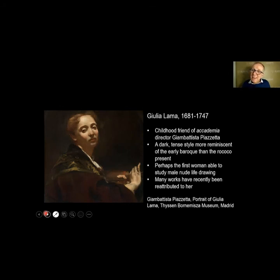She's famous in art history as perhaps being the first woman to study a male nude life drawing, and such is the lot of female artists and talented female artists. Of course, in the course of history, many works by her were attributed to other male artists, and it's only in the last 10 or 15 years that we've had more works attributed to her.